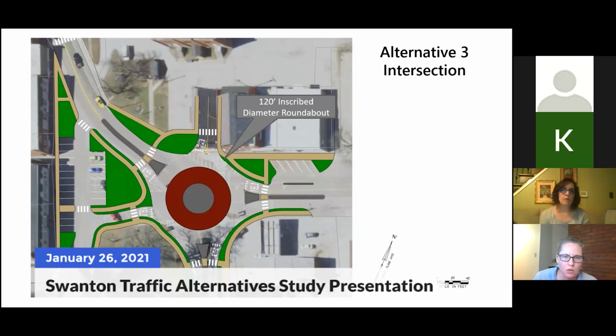Some other things to note here with the roundabout is maintaining some of the parking that's along Canada Street, but still being able to channelize folks into the roundabout, and having a one-way access from the Merchants Row area into the roundabout. It would be tough to fit two-way access there. We could certainly look at it, but one way seemed to work pretty well with the geometries that are available out there.